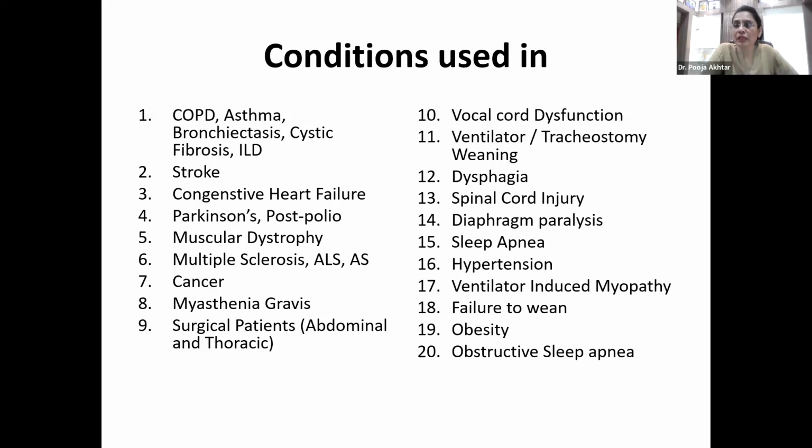So now it is we, the physios, the way we tape patients rampantly, the way you manipulate patients, okay, you have a neck problem, let me give you Mulligan. That way you should say, no, you are a patient who is at risk of developing pulmonary complications, so let me tell you something about respiratory muscle training. This is the need of the hour. So this is a huge list where we can use respiratory muscle training in such patients.